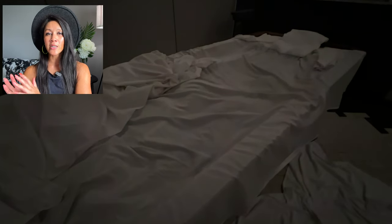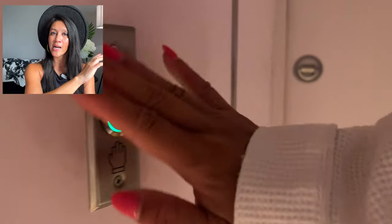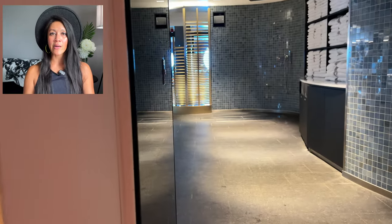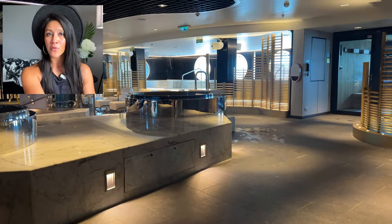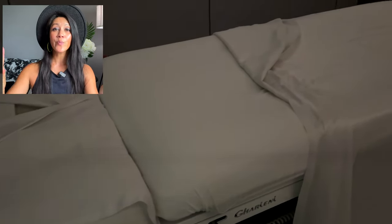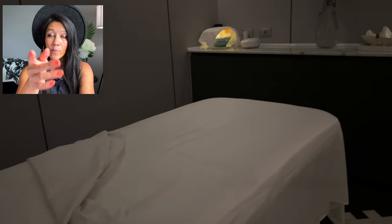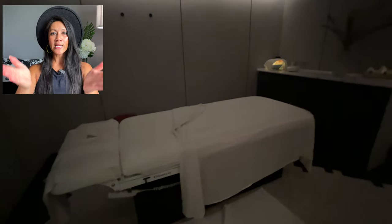And that treatment gave me access to the thermal suite spa because it was a higher ticketed item, versus the last time I was on board, a couple weeks ago, I just got a deep tissue massage, the longer version of one, but that did not give me access to the thermal suite spa. So just be aware of that as you're booking. Doesn't hurt to just go there and call them or ask them about what it is for you.